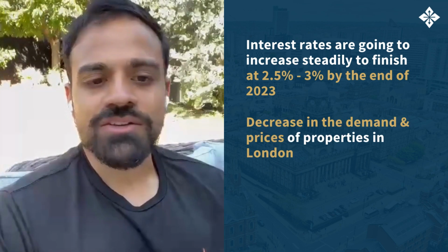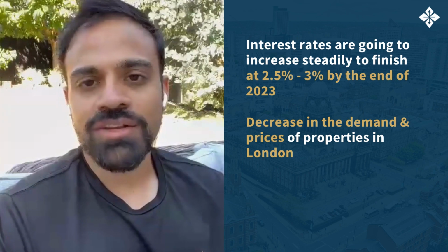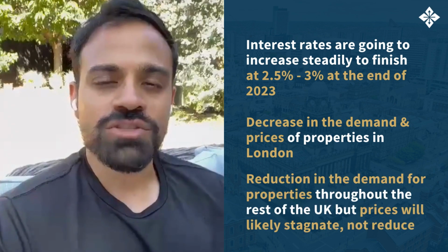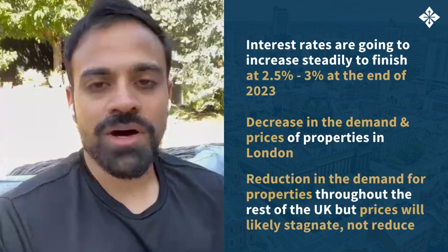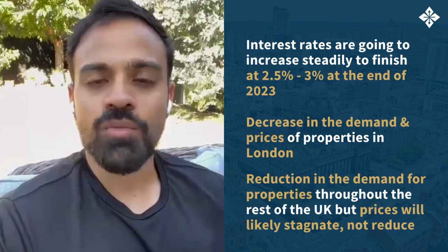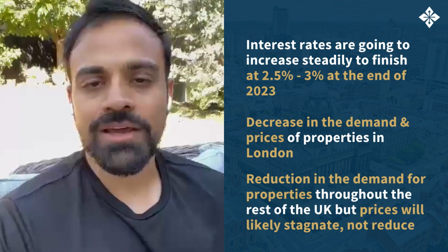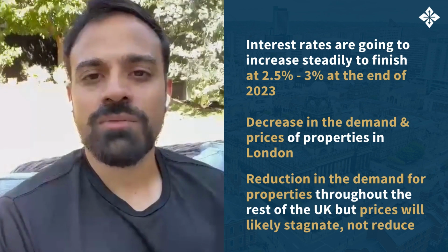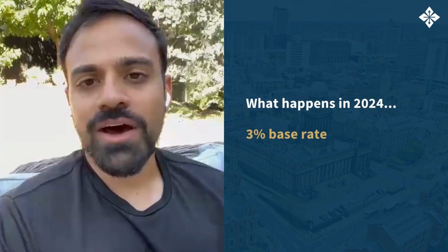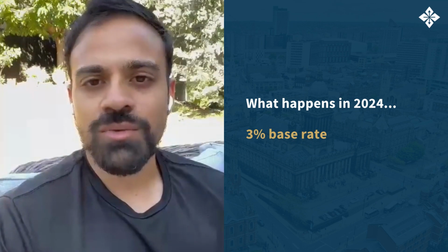And that obviously is going to decrease the demand in London, as I've said, which is going to reduce the prices in London. It's also going to reduce the demand elsewhere, but I don't think that the prices elsewhere are going to reduce because there is more of a buffer. So I think elsewhere, like Leeds and Sheffield, there's probably going to be a bit more price stagnation rather than price reductions.